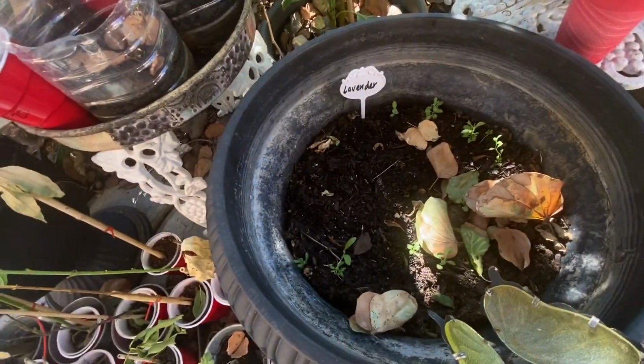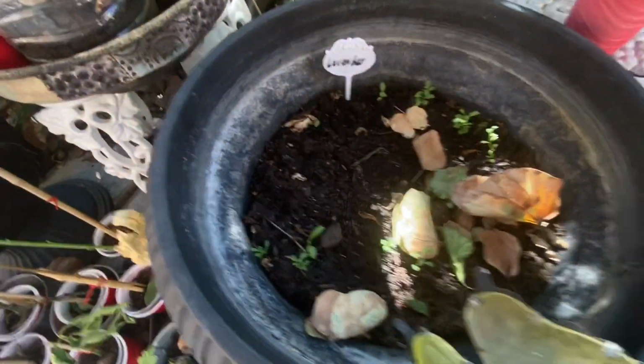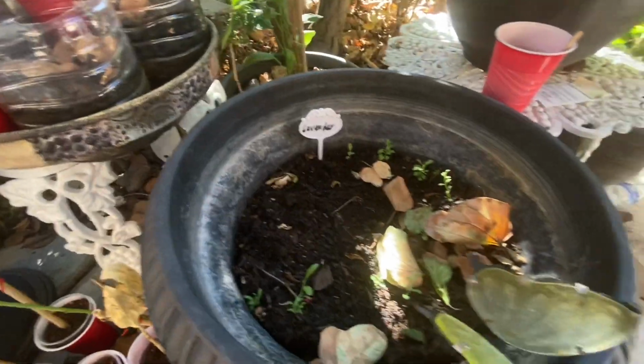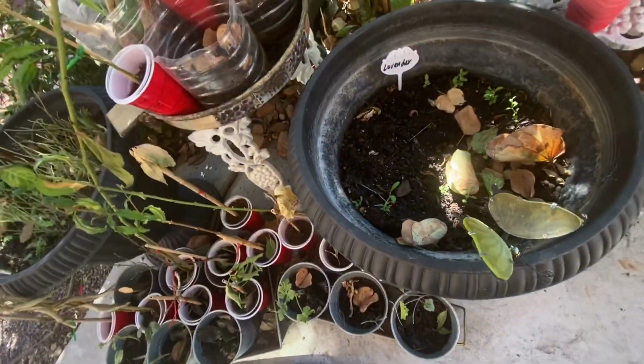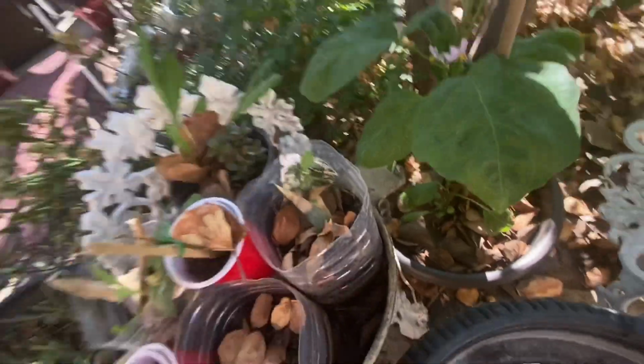This is the other lavender that I planted weeks ago, and it's just barely making it compared to the other one I planted a couple of weeks ago. And I had planted some sage in here too, and it just looks like they might need some sun, but I'm not sure.